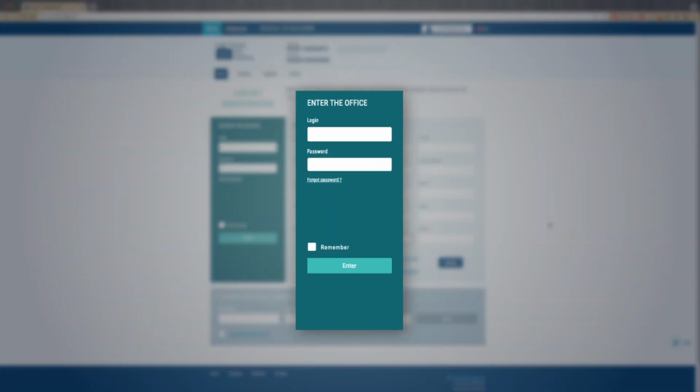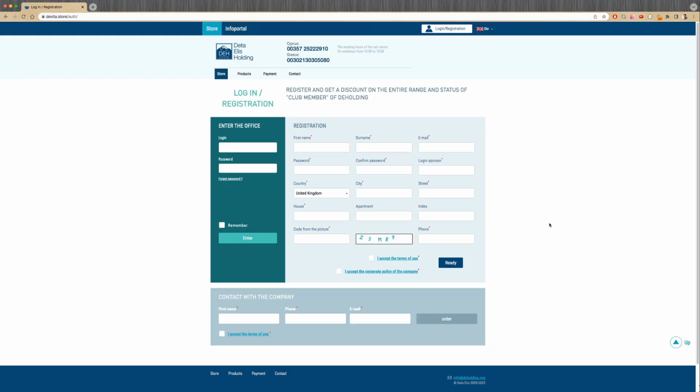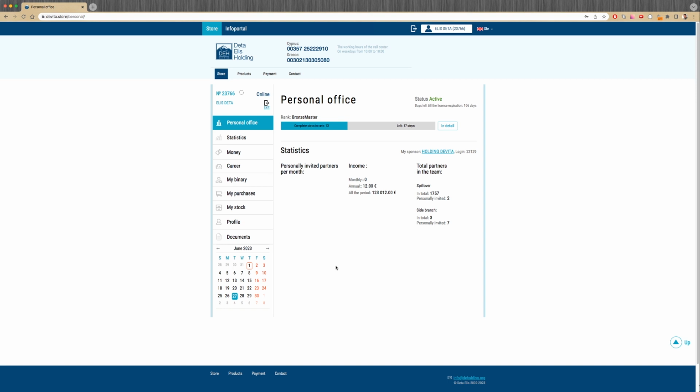When the page loads, you will see that it is divided into two parts. The left part is used for authorization and access to the existing account if it was previously created. The right part is intended for registering a new user. If you already have an account, on the left side of the website, you will need to enter the data that you specified during the registration, namely login and password. Login is generated automatically after registration. The password you make up yourself during the registration process.